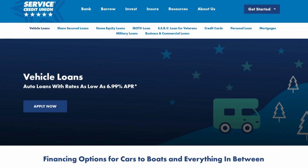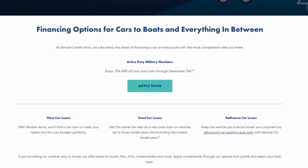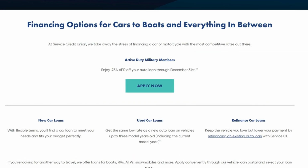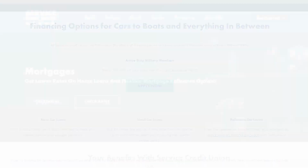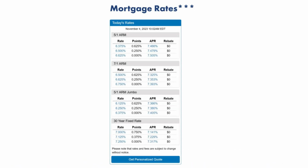With vehicle loans, the APR rate is 6.99%, which is pretty low for auto loans right now. And they have a special percentage APR rate for active duty military members. They have new car loans, used car loans, refinance car loans. They also offer mortgages, and they have some decent comparable rates.